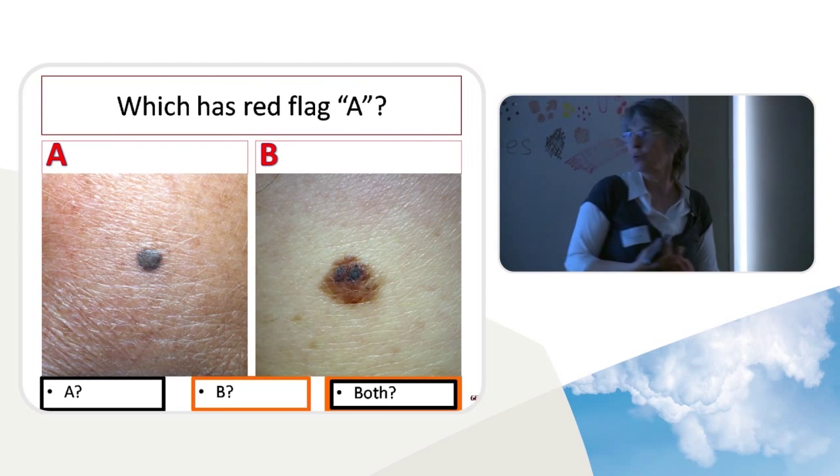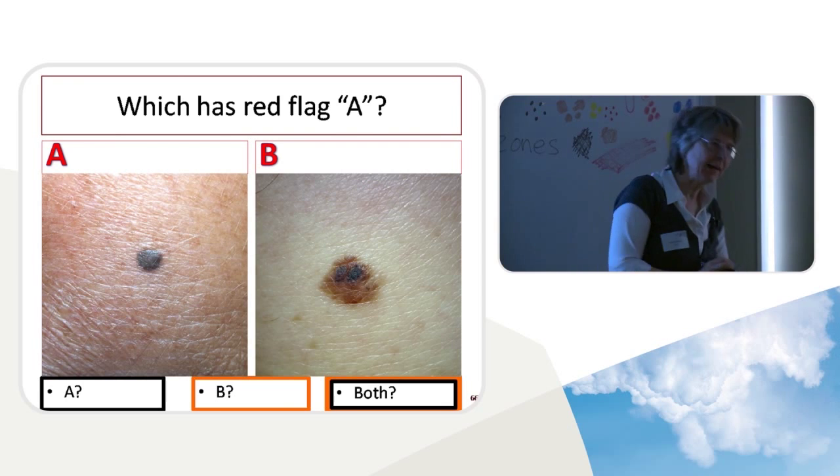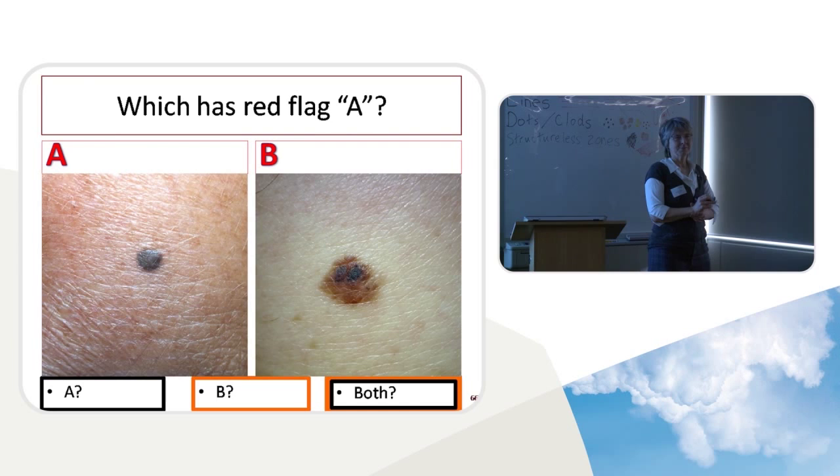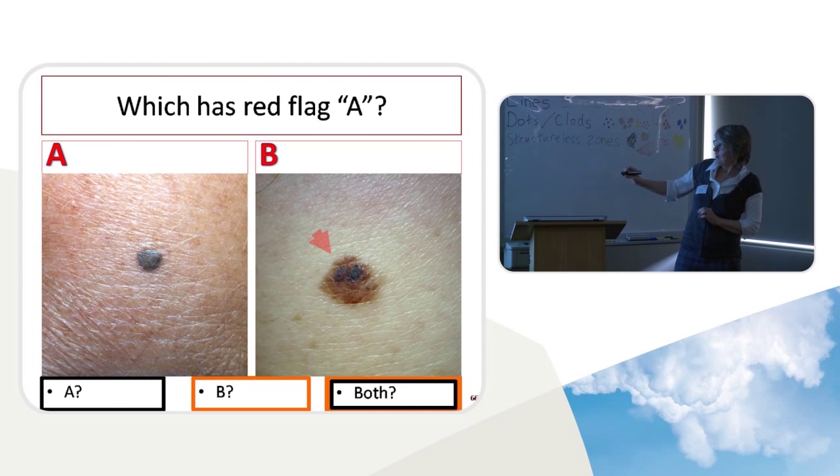White and orange. Which has red flag A? Hey, great. You see, these fluorescent cards are very easy to pick. Fantastic. Can you all hold up orange, please? Any of you who's not holding up orange? Good. Fabulous. This has asymmetry of not shape so much, but colour. So it's a roughly rhomboid type shape, which is symmetrical, but it's got these black spots in it.